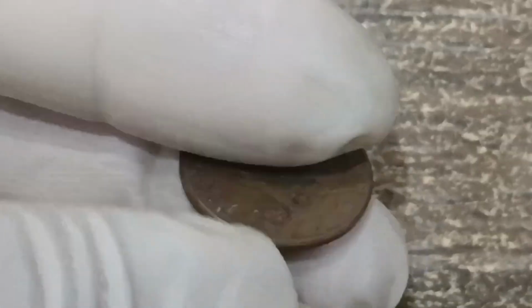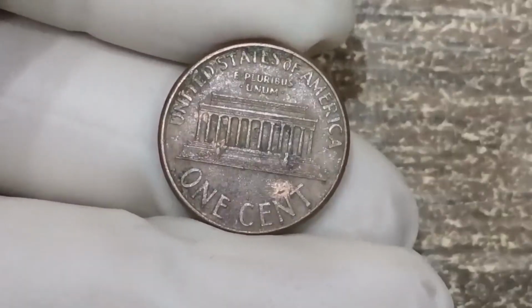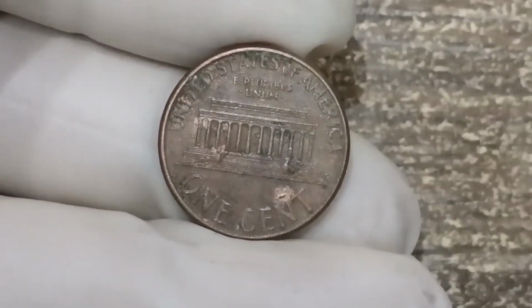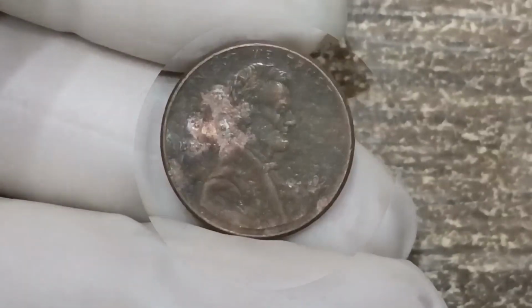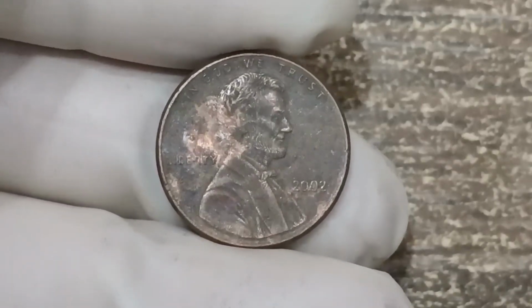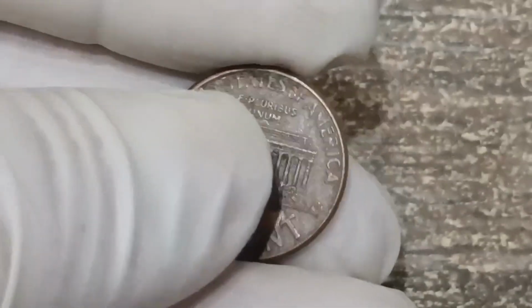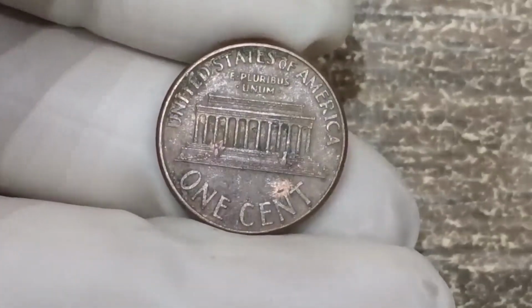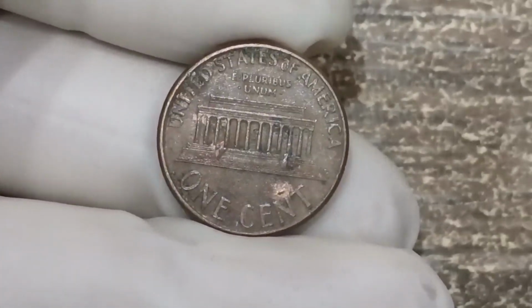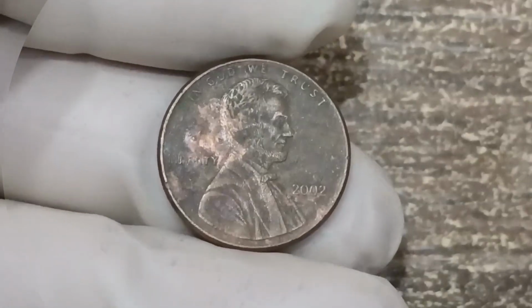Now, condition plays an enormous role in determining the final value of any error coin, because while an error can make a coin rare, its grade and level of preservation determine whether it is worth hundreds or tens of thousands. Coins that survive in mint state red condition, with full luster, sharp details, and minimal marks, are the ones that bring top dollar, and in the case of a rare 2002 era penny, being the finest known example in a high grade like MS-67 or MS-68 can elevate its price into the $50,000 range.